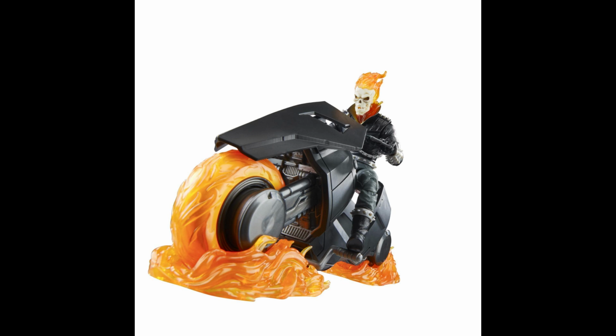Like, Danny Ketch, that's my Ghost Rider right there. That's the Ghost Rider I grew up with, and I'm just happy to see him in Marvel Legends form. Dude, he's got the freaking bike, man. The Danny Ketch Ghost Rider bike, which is my favorite Ghost Rider bike. I've always loved that front shield.